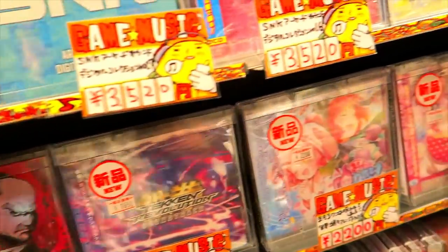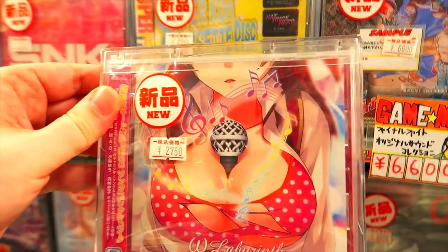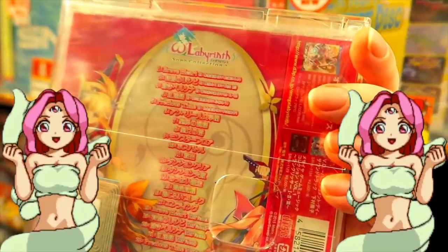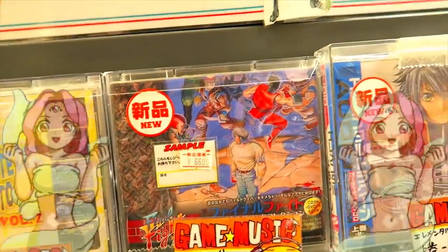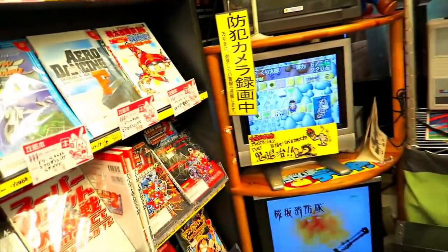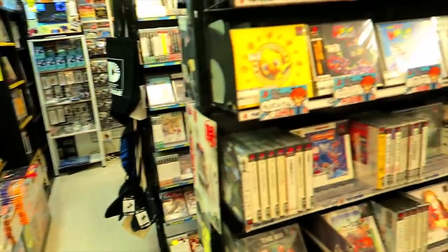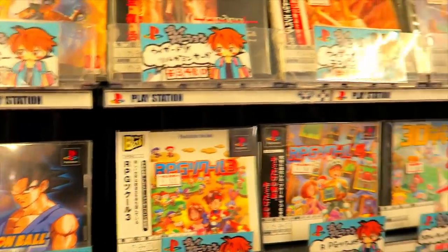And we have some more soundtracks here, including this one. For whatever reason, I was drawn to this one. It looks like this is going to be some good music. That's what I'm getting from the cover. So lots of new factory sealed soundtracks for the soundtrack collectors out there. I know there are some of you, there are entire Facebook groups dedicated to that.